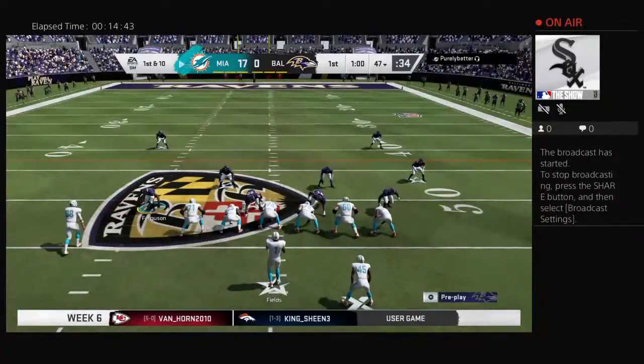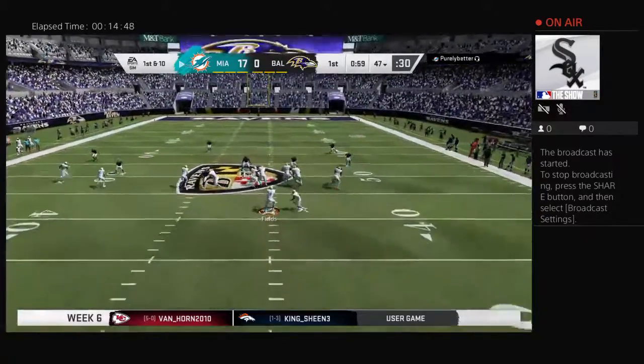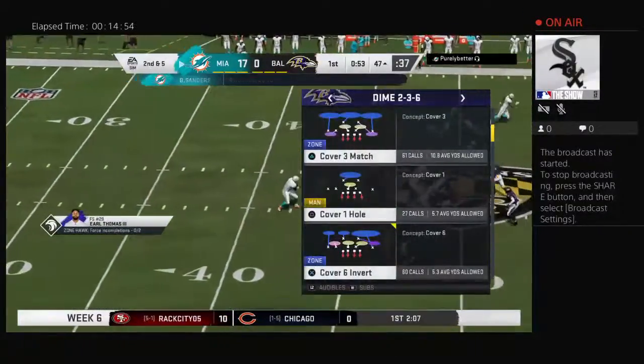The Dolphins at the line ready for their next drive. They have to be pleased with the way that they've moved the football thus far. And why wouldn't they be? 2 touchdowns and a field goal in their first 3 possessions. They're playing so well right now, the field goal probably feels like a disappointment.